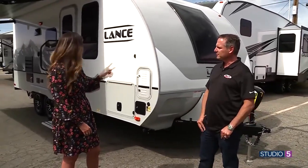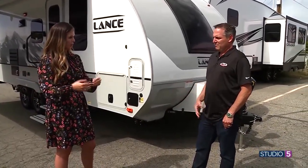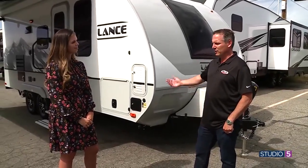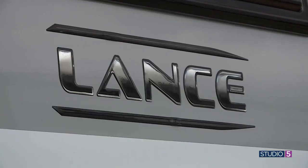Another detail that I noticed on the outside is a keyless entry, which is good if you're going out and about hiking, right? How does that work? Yeah, you head out on a hike, you don't want to lose your keys when you're out hiking, so just leave them in the trailer, set that keyless entry to whatever code you want, and then you come back, hit that, open the door up, and head on inside. What are some of the inside features that stand out?